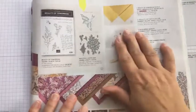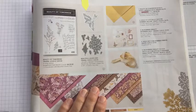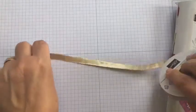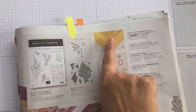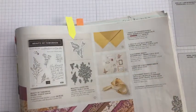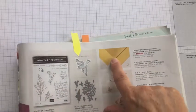Okay, so I've shown you the stamps and the dies and the papers. We've looked at the ephemera pack. The gold ribbon is beautiful. I used that on a Christmas card yesterday, but of course it also works really nicely with the papers being gold. And the gold shimmer paper, shimmer vellum I should say, I showed you that at the beginning of the week, and I also popped some of that into the little kit I sent out with your catalogues. So that is really pretty. It's got a really nice sparkly shimmer to it on one side. It die cuts beautifully, so it's really, really lovely.